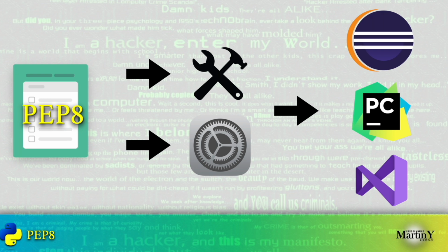However, in order to use those functions of the IDEs, you really need to be informed and know the PEP8 guidelines quite well so you can use these capabilities and actually improve your code readability.